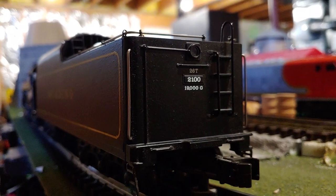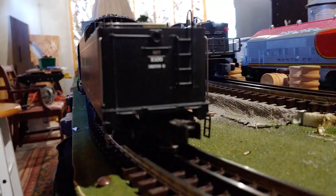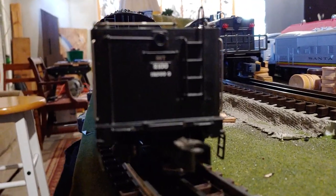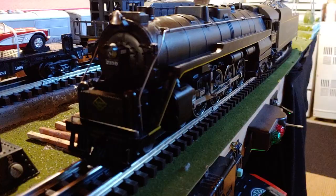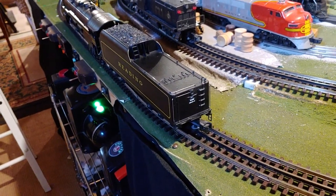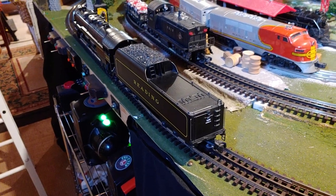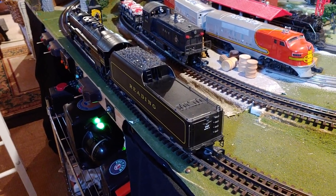Another really cool feature about this train is that it has directional lighting. It does, in fact, have an operational backup light that turns on when it is going backwards. And then it has the headlight, which is just always on. Now, when I first got this train, I was not expecting that. I was expecting it just to have the forward and reverse light always on, whether it was going forward, neutral, or reverse. But that's actually not the case.